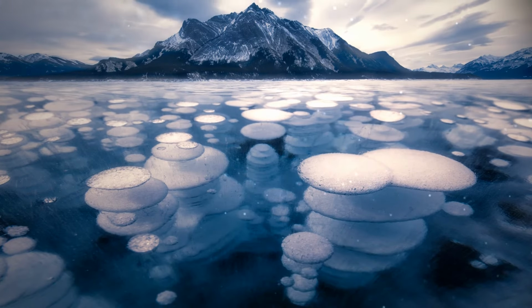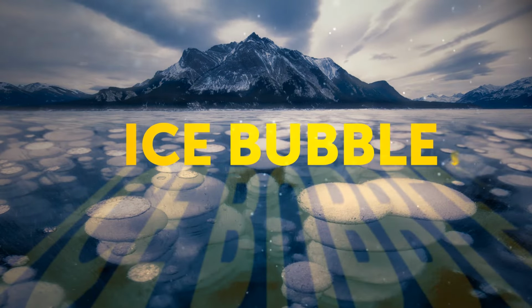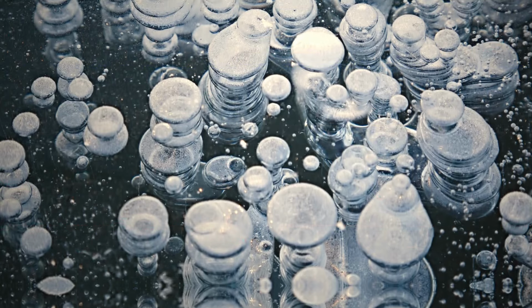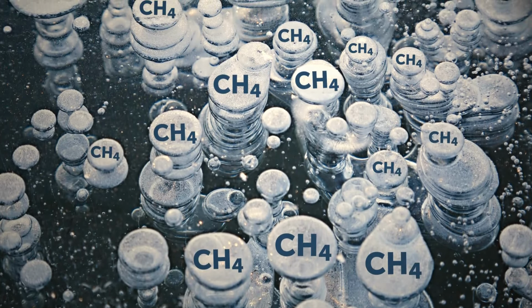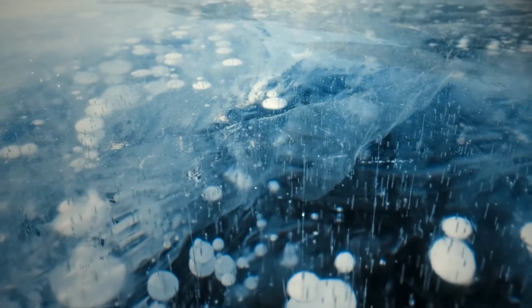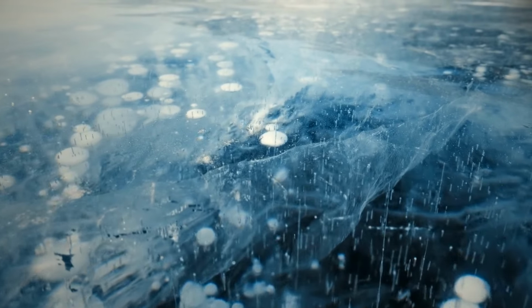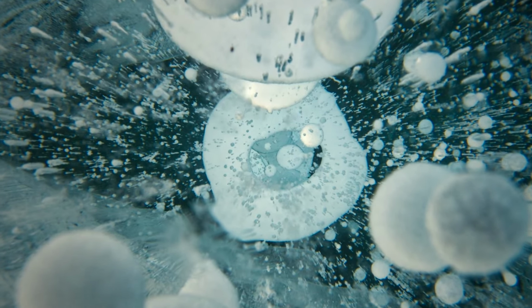On the bright side, these freezing conditions can account for some mesmerizing phenomena, such as ice bubbles. These bubbles frozen inside some Antarctic lakes are bubbles of methane gas. The gas released from the melting of glaciers ends up freezing midway and makes for a beautiful and exotic scene. I guess methane never looked this pretty before, did it?